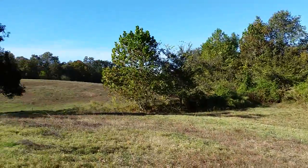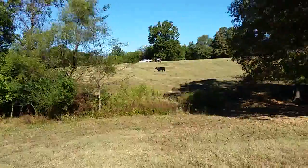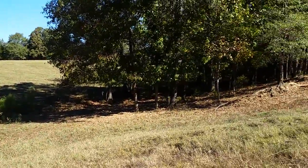And there's plenty of deer. We see deer out here all the time. I actually saw a dead one on the side of the road right leading up to the property here. Somebody must have hit it.